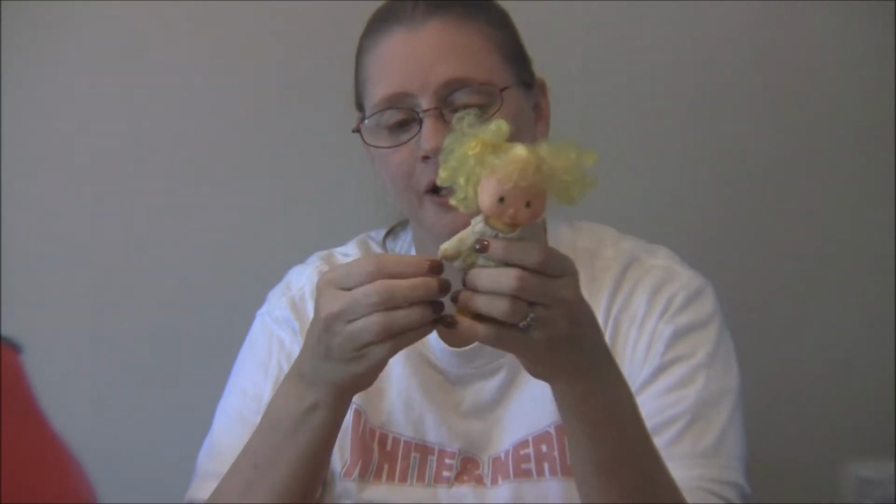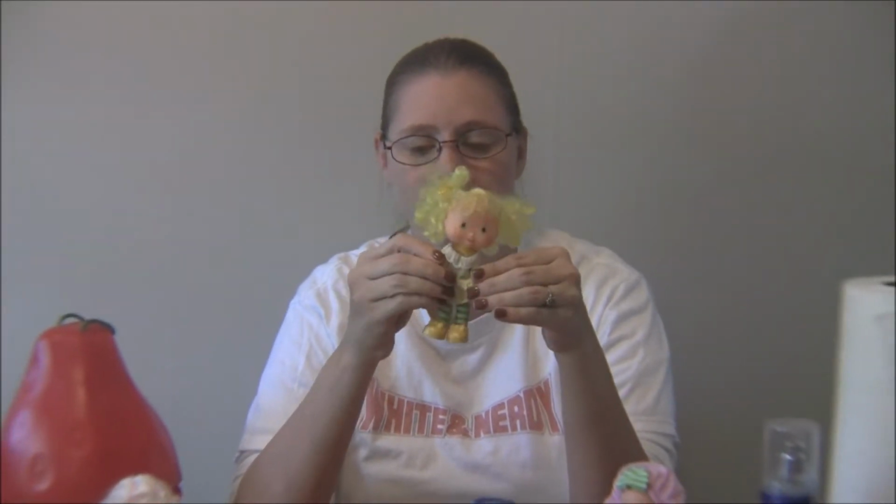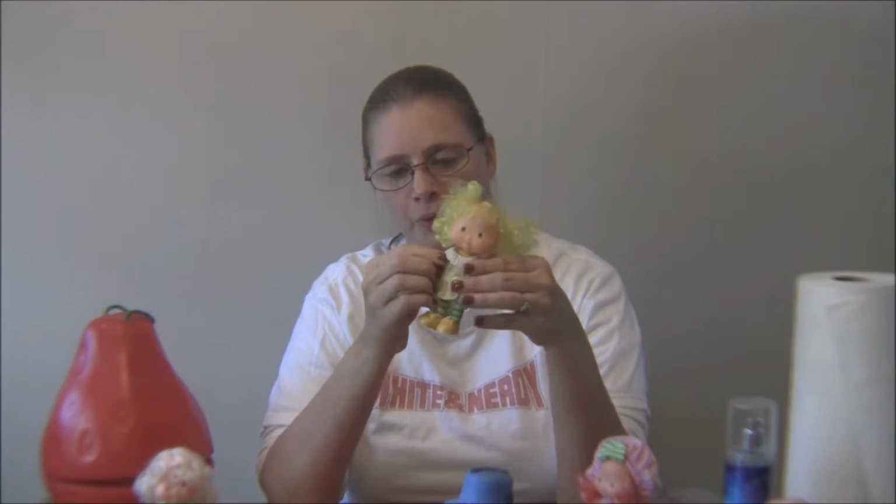So my theory, or I'm assuming, is that when the packaging was made, they used prototypes for the dolls to take the photos for the packaging, and all they had were flat hands, and then the curved hands came later when manufacturing. So that was really interesting. And let me tell you my story.